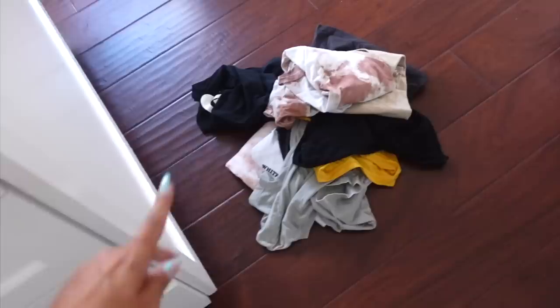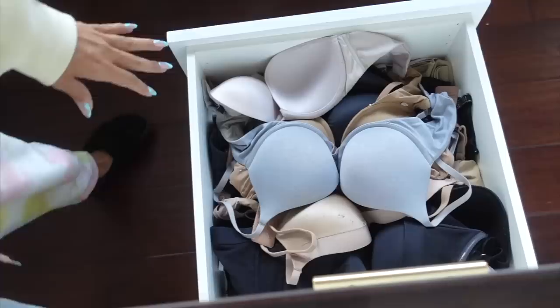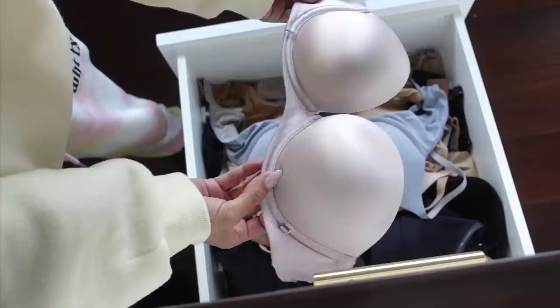Okay, the last drawer we're gonna tackle before we jump into the beauty room is my bra drawer. Yeah, okay, this is what it looks like. It's supposed to look a lot better than this, but it doesn't. I have so many of these strapless bras from Victoria's Secret. I always get asked what strapless bra I wear, and yeah, this is it.